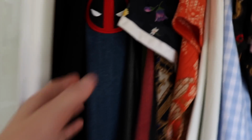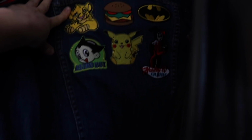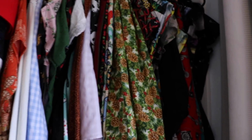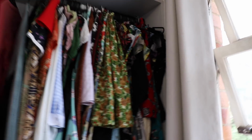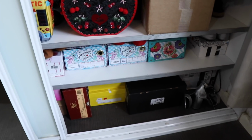That's my denim jacket that has like tons of cool stuff on it. It's got all my favorite things, and I kind of ironed on all these patches. So yeah, if I were to go through my entire wardrobe, that would be a whole new video. So I just have all my dresses and skirts and shirts. And then I have all my shoes and bags. And then in here as well, it's just storage, honestly.